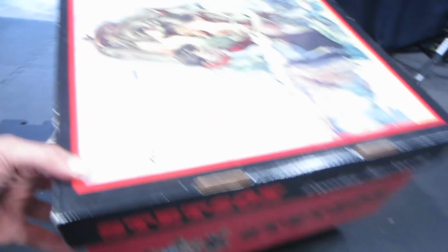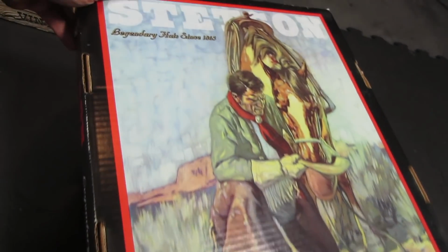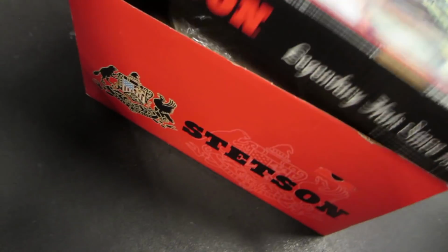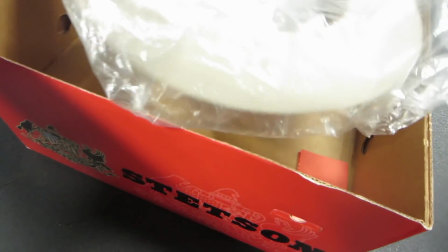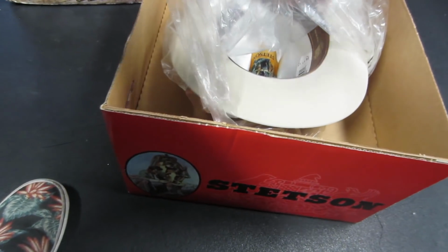Let's see what's in here. I'm not 100% sure. I love the box. The box is so neat with that Wild West kind of art. I mean, it's definitely Picasso. No, I'm just kidding. It's Monet. Clearly, it's Lady Gaga. All right, let's see what's in this box. This is what we got. I haven't seen anything in here. It looks like a single hat, and it's in plastic.